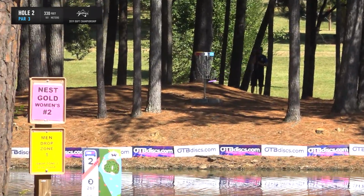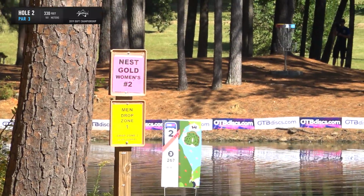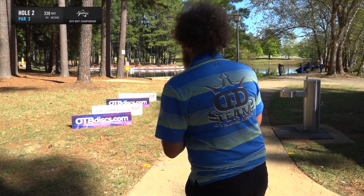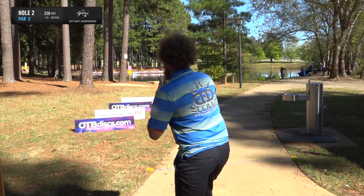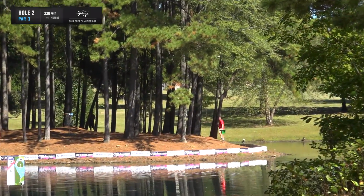It looked like a rock-shaped disc. He just had the height, just enough height to get there. Yep, zipped it up there. Thankfully, it was a mid-range, so it had the speed. Zach playing Enforcer. Oh, nice.